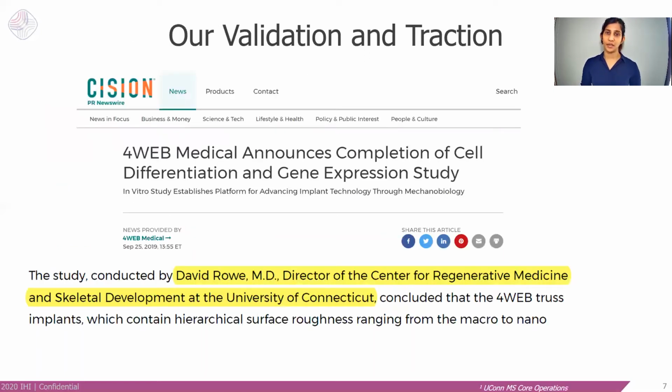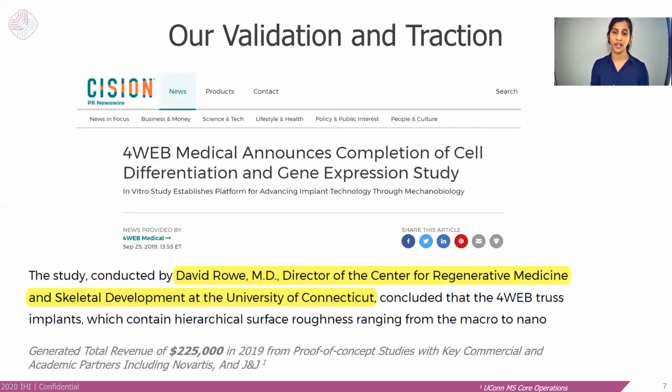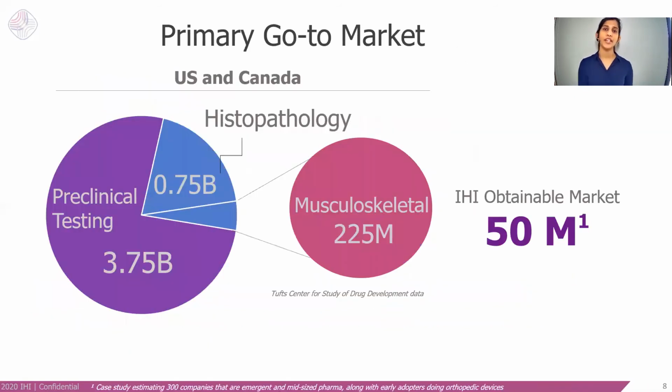This was validated in a recent study with 4Web Medical when we helped them identify their top spinal fusion implant material via high throughput screening, and they're currently undergoing large animal studies for design evaluation. Our traction so far is that we have been able to generate $225,000 in 2019 as part of our co-lab operations, performing studies for key commercial and academic partners, including Novartis and J&J. Our primary go-to-market is preclinical testing histopathology in the United States and Canada, with our total addressable market of $225 million and $50 million obtainable market.